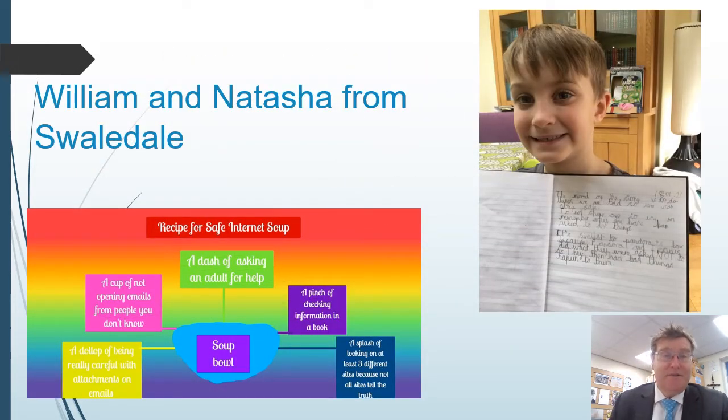Okay, the next two people to say well done to are William and Natasha from Swaledale. Now, we're all using the internet an awful lot, so I was really pleased that Natasha has spent the time to create the most wonderful poster, which is the recipe for safe internet soup. And if you look at some of those ingredients into that soup bowl, they're all ways that would help us stay safe on the internet. A cup of not opening emails from people you don't know. A dollop of being really careful with attachments on emails. And a dash of asking an adult for help. Those three ingredients really are a good way of staying safe.